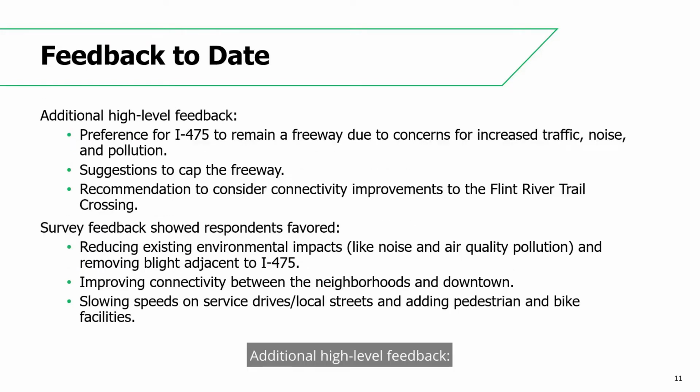Additional high-level feedback: preference for I-475 to remain a freeway due to concerns for increased traffic, noise, and pollution. Suggestions to cap the freeway. Recommendation to consider connectivity improvements to the Flint River Trail crossing. Survey feedback showed respondents favored reducing existing environmental impacts like noise and air quality pollution and removing blight adjacent to I-475, improving connectivity between the neighborhoods and downtown, slowing speeds on service drives and local streets, and adding pedestrian and bike facilities.